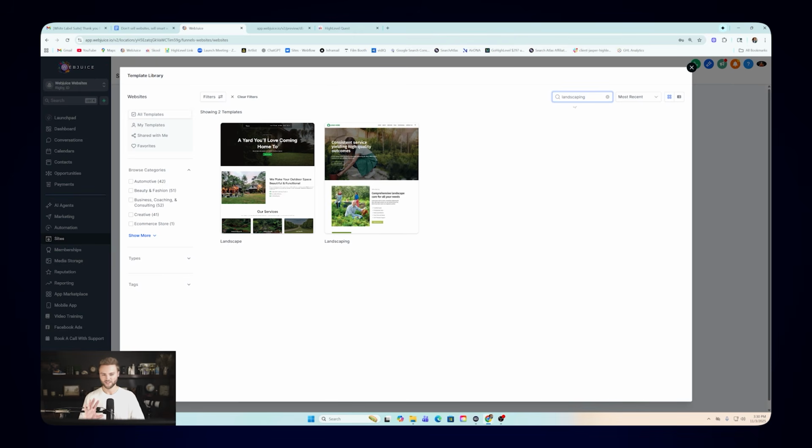So there isn't one exactly in the niche that your client is. Then you could find an adjacent niche, something that's very similar, and you could still be able to build these super quickly, even using an adjacent niche to the one that you're building for. But anyway, you'll just go ahead and click choose template, and then it'll open up this template.